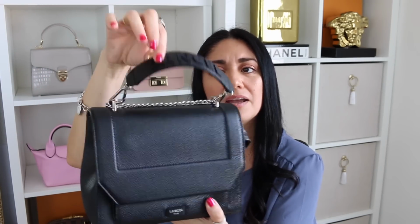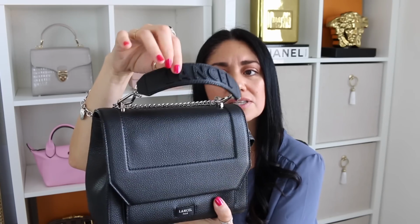All right, so let me give you guys more details on this bag. As I said, this is the Ninon in the medium size. They also have it in the small. They have it in a larger size, and a variety of different colors to pick from. You can go for solids. You can go for some that have really fun additions on this little strap here.